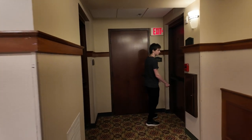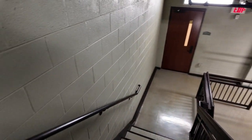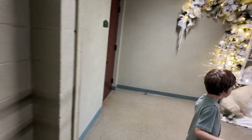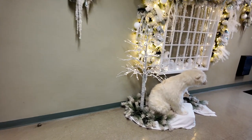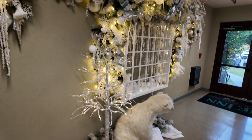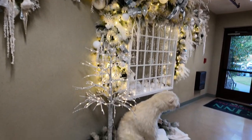Level two. We gotta check out this area. Level 2 is the one where, oh yeah, the lobby is down. So we gotta go down to level 1. Oh look, they do theme the stairwell. Oh yeah, they do. But it is right by the doorway. It's the polar bear theme. Isn't he cute? Down here is also warm.